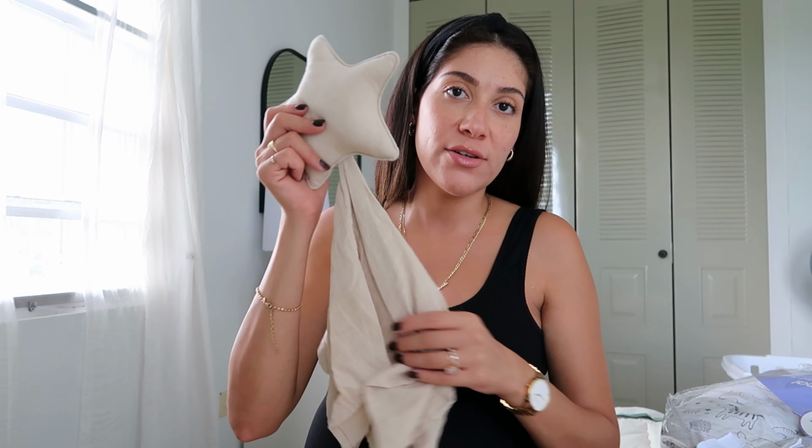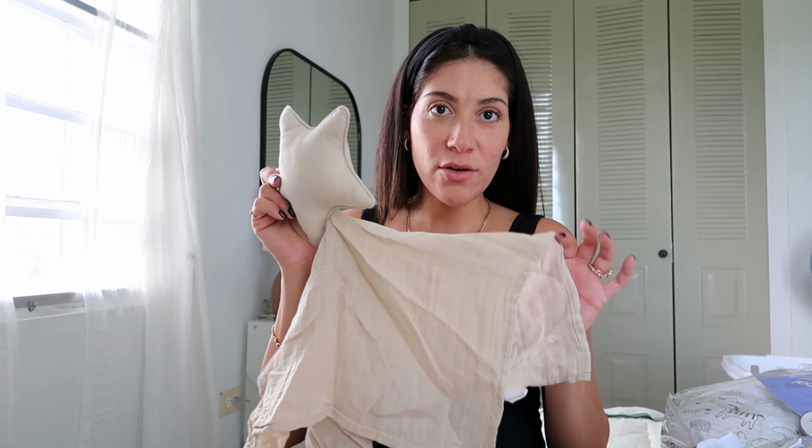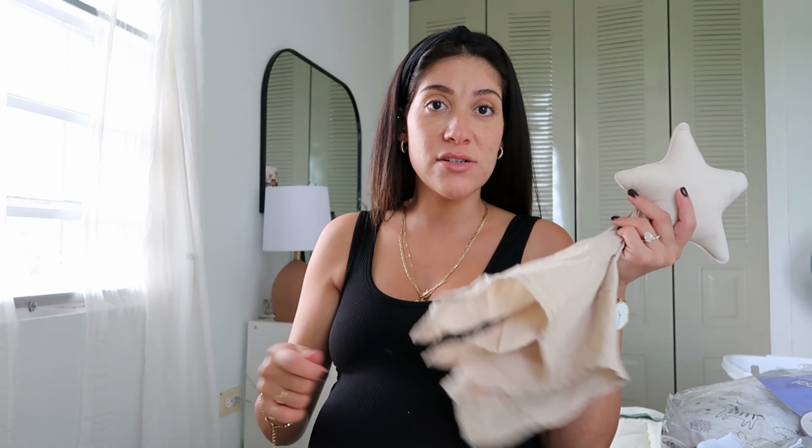I'm bringing their little baby blanket thing. Archie had a little baby blanket thing that he loves and still uses to this day. He calls it Chevy. All this stuff is washed. It smells really nice. So everything here is washed, ready to go. I'm gonna throw it back in this packing cube and then put it in the baby's book bag.